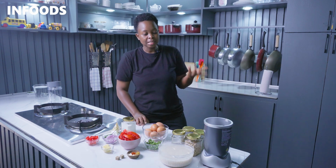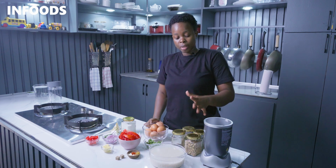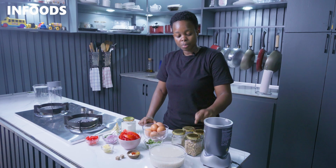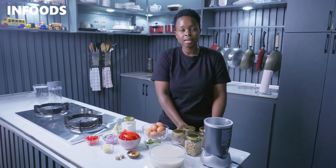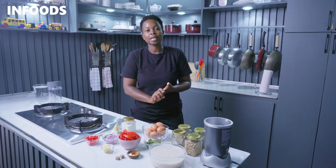Also, we're going to be making a side dish, and I have already soaked my rice for around 10 minutes, ready for cooking. And you're going to need some black peppercorns, cardamom pods, fennel seeds, and cumin seeds. These are whole seeds which we are going to use to make our rice.